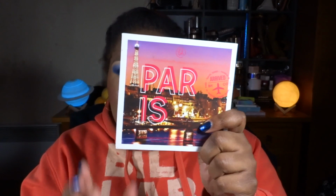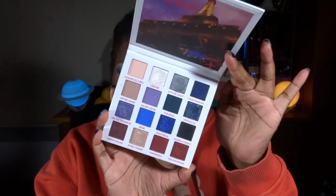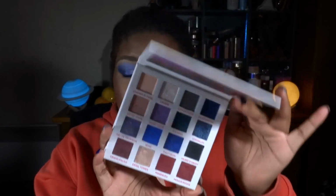Okay, and the last prompt was CDs, and for that I had to roll in this palette from BH Cosmetics. This is Passion in Paris, and this is how it's looking. Pretty sure you have already seen it. This is a pretty old palette which I got from Ruth, so thank you, Ruth, of course. For this prompt I wanted to do at least 4 looks, mainly using this palette.